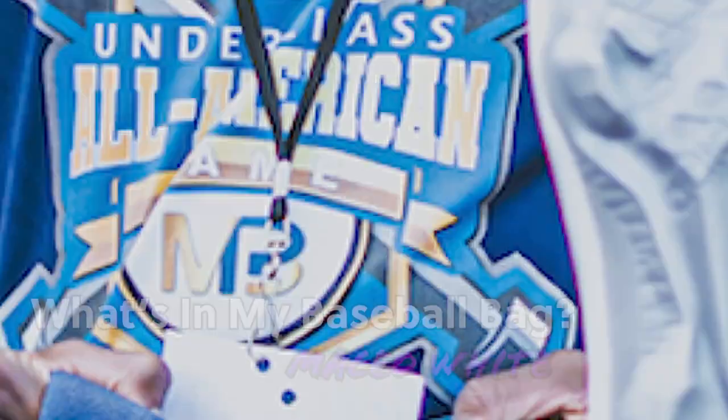Hi, I'm Maceo White, class of 2027, middle infielder, 6'4", 14U Cougars. I'm uncommitted, and this is what's in my baseball bag.